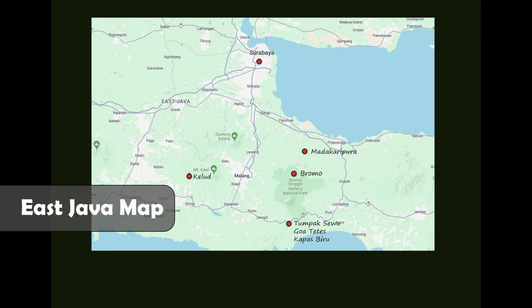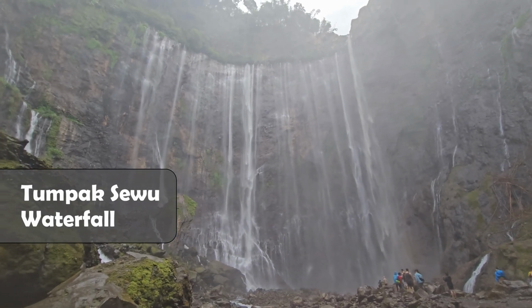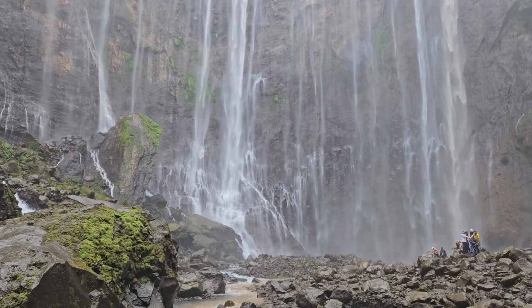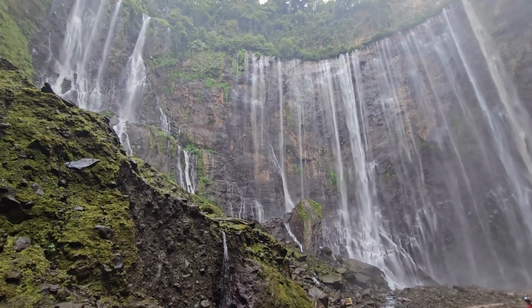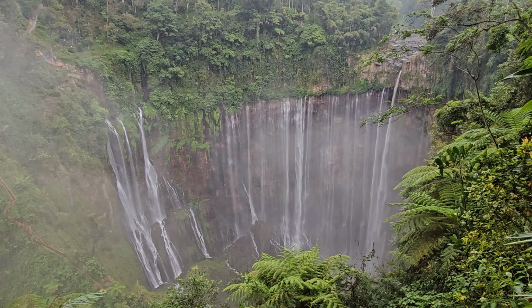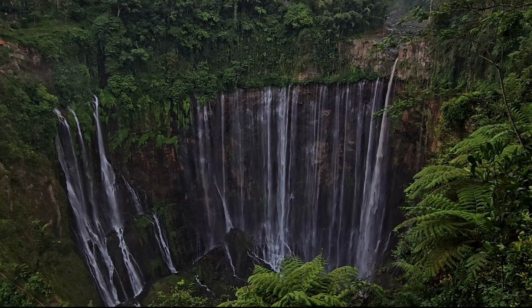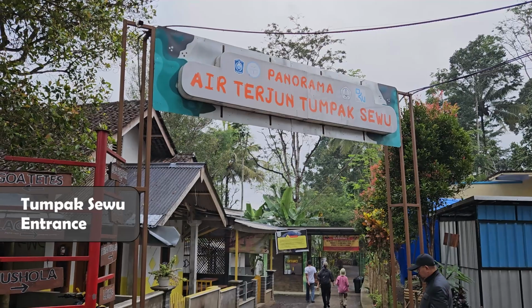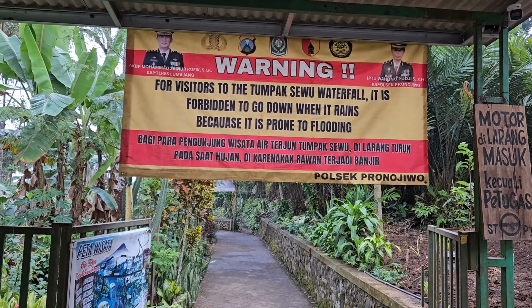The first location is Tumpak Sewu waterfall. It isn't the tallest waterfall even in East Java, but it is definitely the most impressive. In the local language, it is known as 1,000 waterfalls, and it does live up to the name with its impressive 120 meters tall semicircular cascades with water falling off tall cliffs. I stayed the night before at a nearby homestay and started the day early.